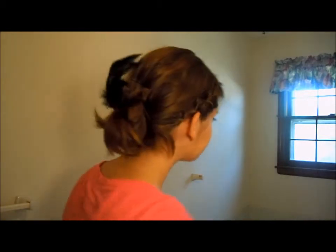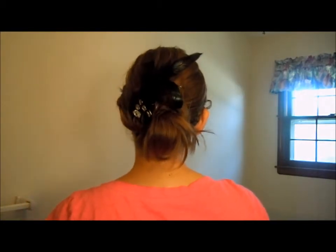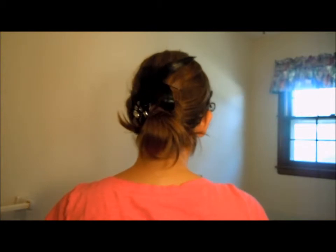So if you're a little bit more adventurous, you can definitely add a hairpiece like I did. As you can see, it has feathers, jewels, and a little bit of kind of netting. It looks super pretty, and I like it a lot, and it just kind of adds a nice little classic touch to your hair.